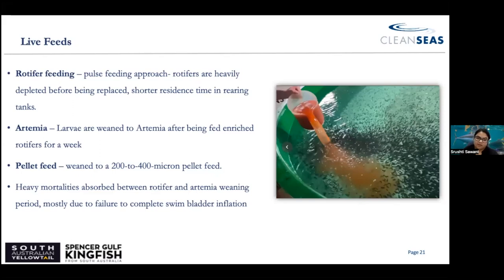The other thing is after a week of artemia, we again wean them onto our pellet feed, starting with 200 to about 400 micron pellet feed, which is, I suppose, the generic kind that goes into it.